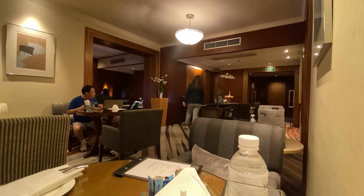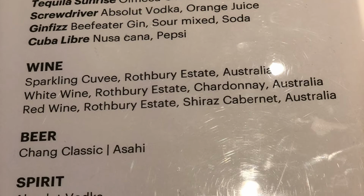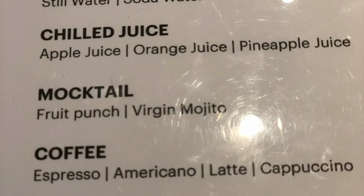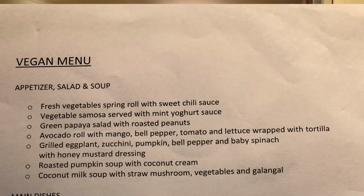Although I didn't actually use the facilities, just filming them made me hungry, so I'm back to the lounge now to have a look at dinner and the cocktails menu, and here it is. The drink selection was pretty good, but what impressed me the most is that this is the only hotel I've been to that had a dedicated vegan and vegetarian menu ready for guests to see and order their food.